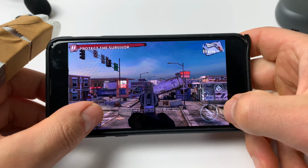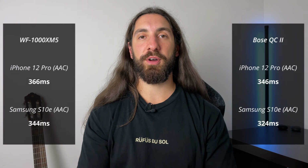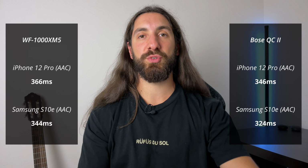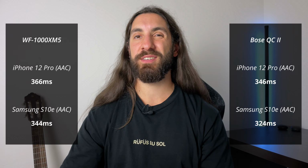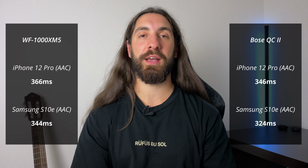And a bonus round here that won't count to the scoring, it's kind of niche, but that's with gaming latency. Here are the results I got in my test on both iOS and Android. Casual games, 400 milliseconds is okay. You want to get closer to 200 milliseconds if you're into faster reaction games like shooters.